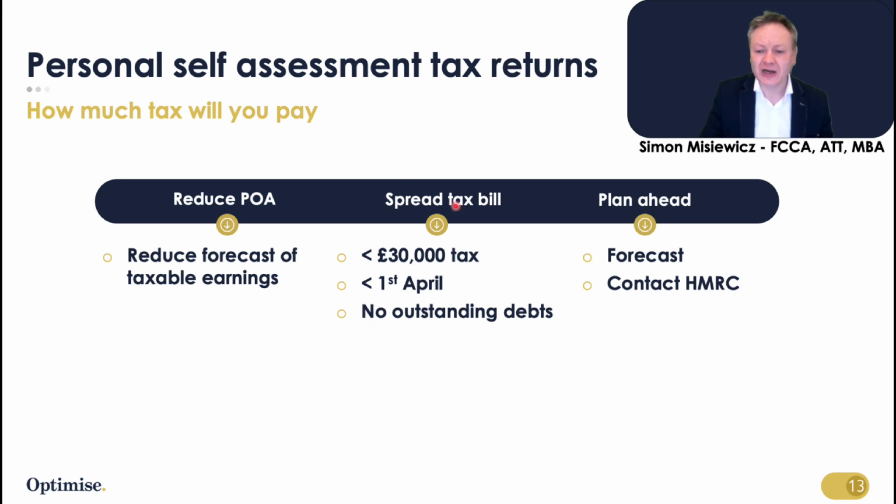You can also spread your tax bill as well. So if your tax liability is less than £30,000, you can spread the cost of tax payments, provided that you have contacted HMRC by the 1st of April. So you haven't left it until afterwards.